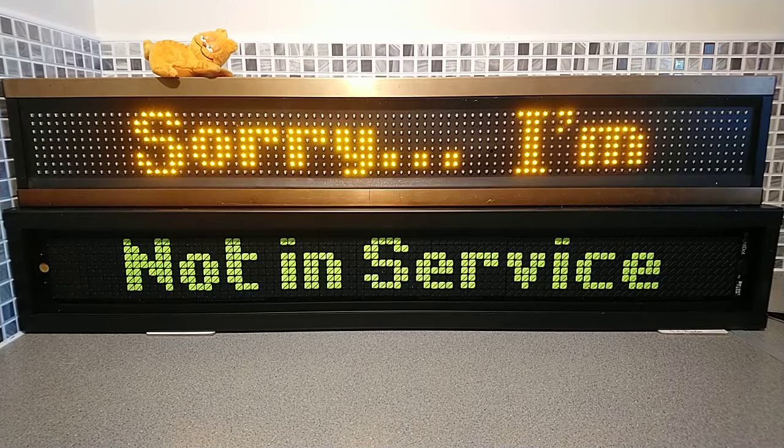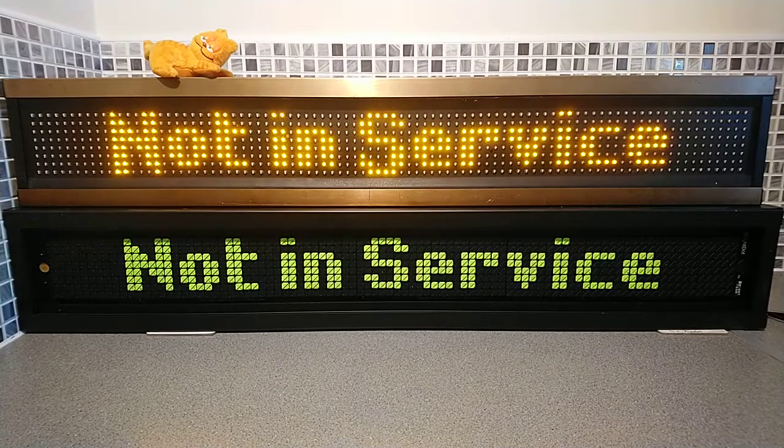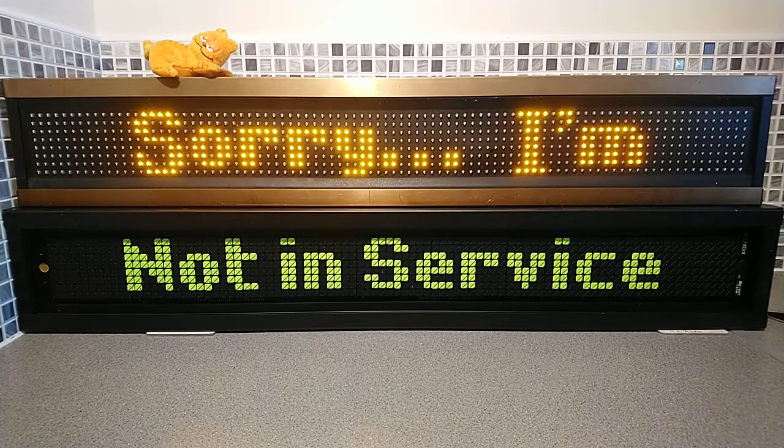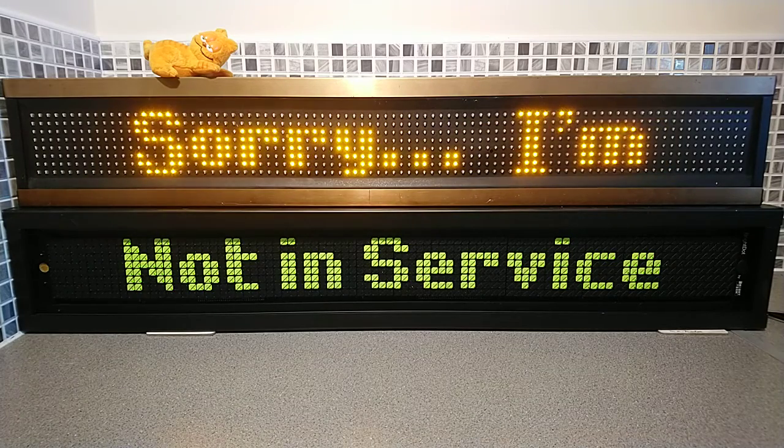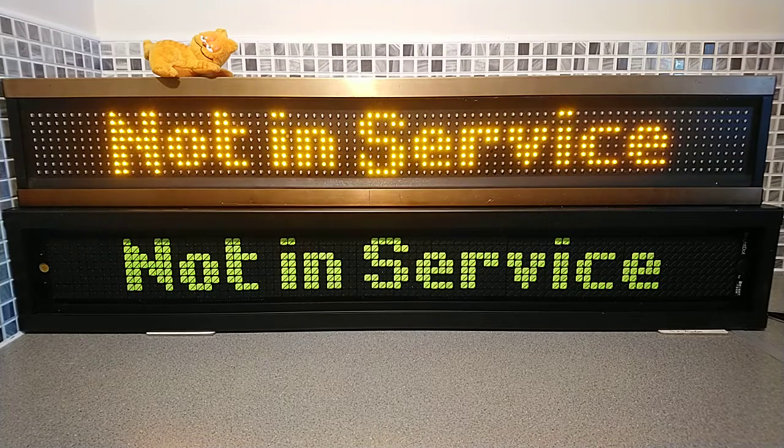They're both on, not in service. However, as you can see, the top one can flash between "sorry I'm" and "not in service". Anyway, this is just a selection of blinds we've got from Leicester, Arriva Fox County or Arriva Midlands.